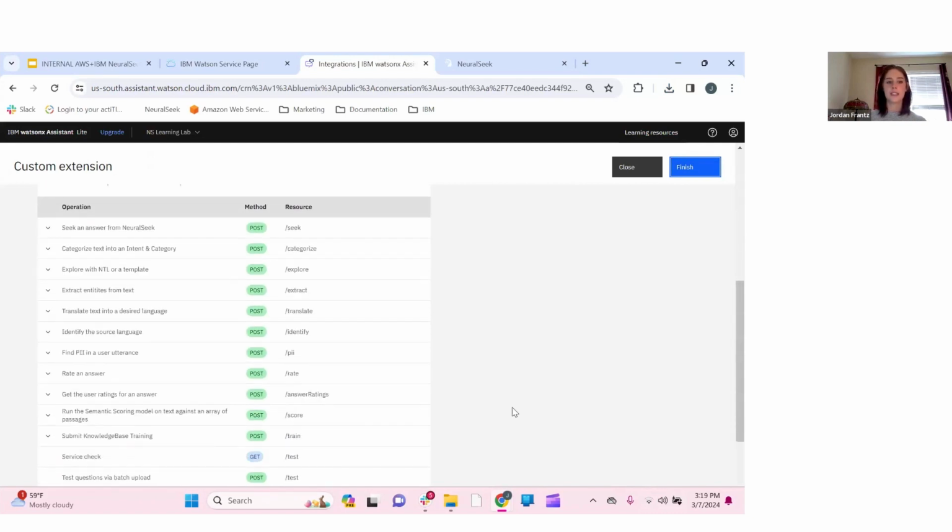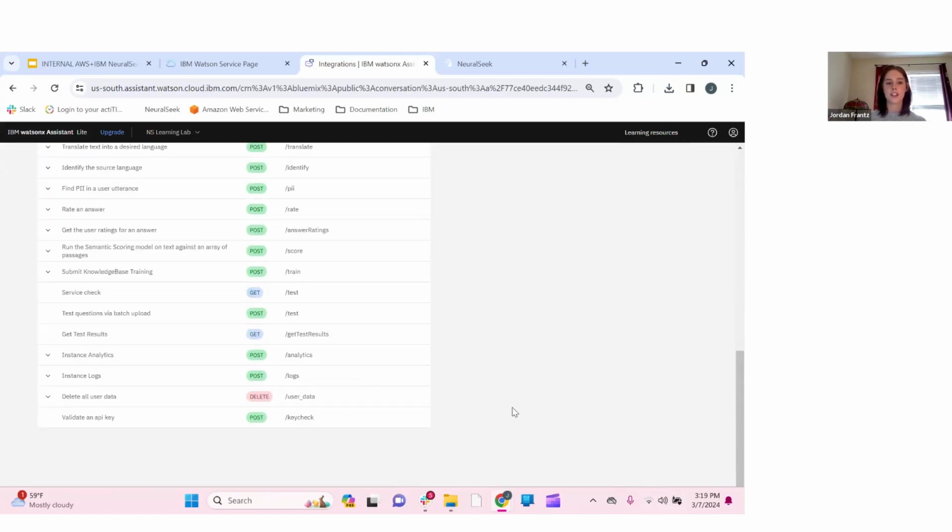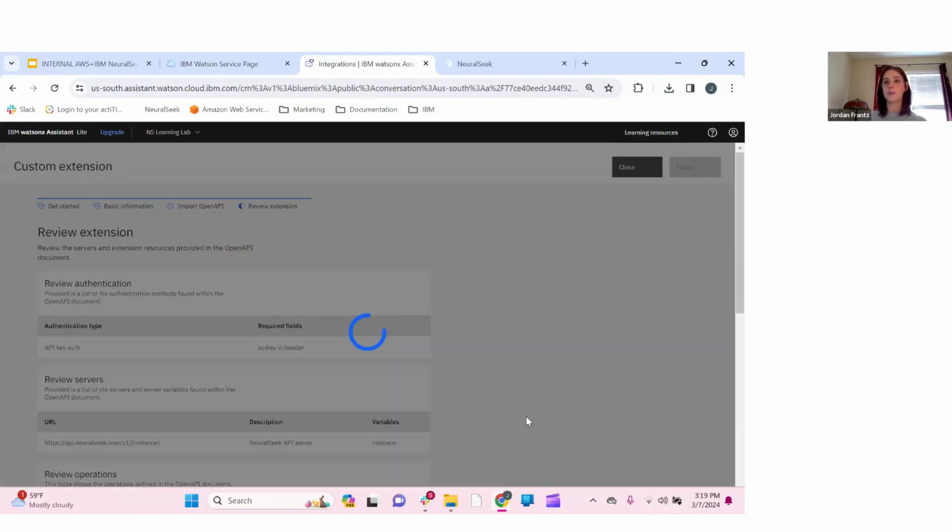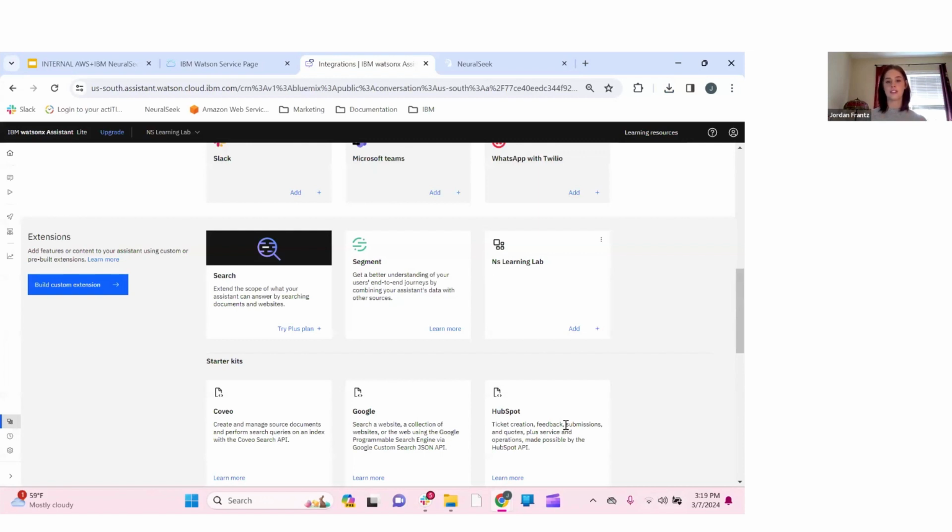Scrolling down a bit, we can see and review some of the operations that are available for us. If you would like, I'm just going to click Finish. And great. So I just want to recap for a moment. NeuralSeek is configured, connected with Watson Discovery, and we have a custom extension added and integrated with Watson X Assistant. However, though, we do need to authenticate our new extension.